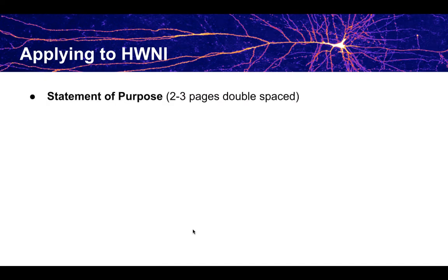But the big one that people know of is the statement of purpose. So this is 2 to 3 pages, double spaced. And this is really where you have the opportunity to describe your research interests and why you think Berkeley Neuroscience is a good fit for you.